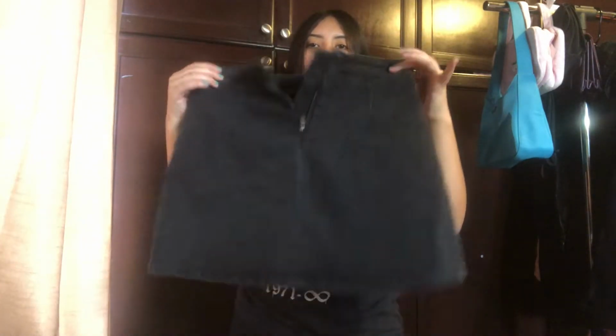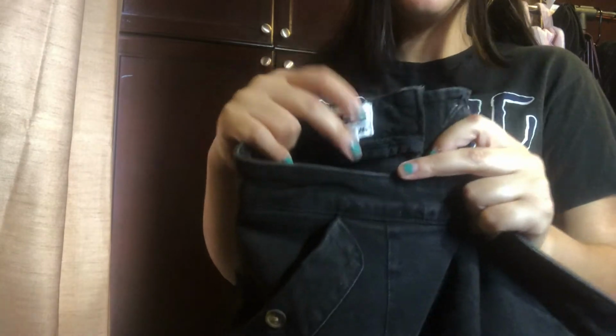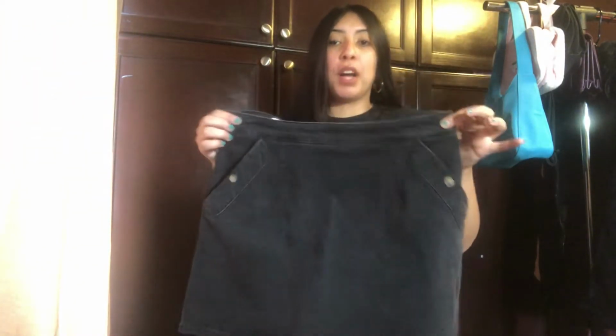So, now that we're done with our accessories, we're gonna do outfits. I'm a sucker for black denim. Black denim is so cute, and this is actually from ASOS. So I found this at Goodwill, and it's so cute. I think it was $5.49. So we're gonna try this on real quick, and I'm gonna model it for you.